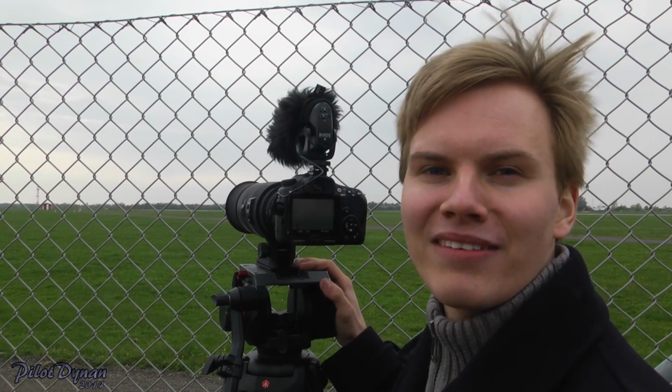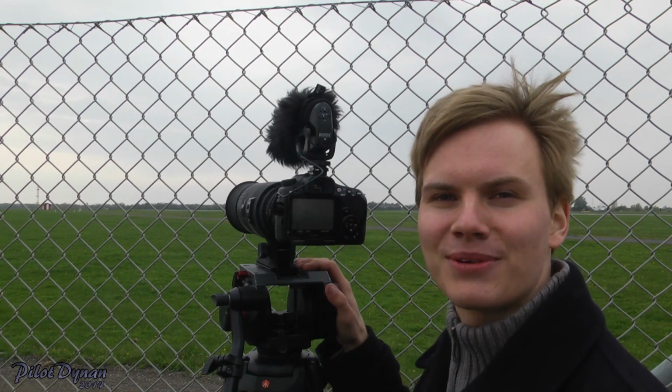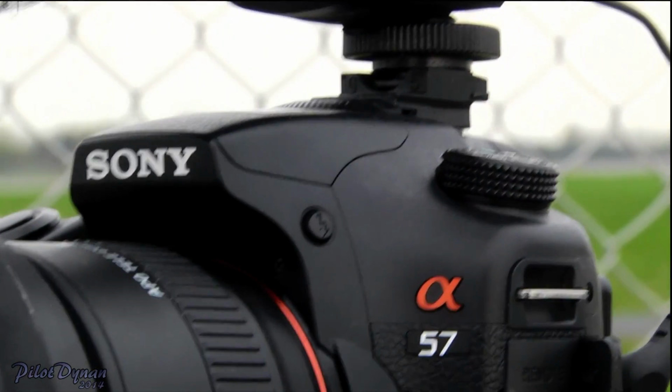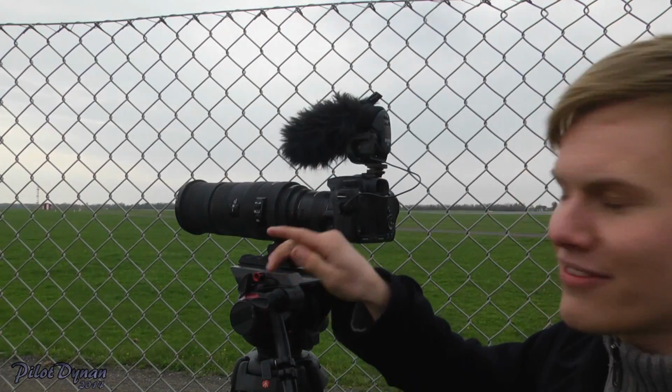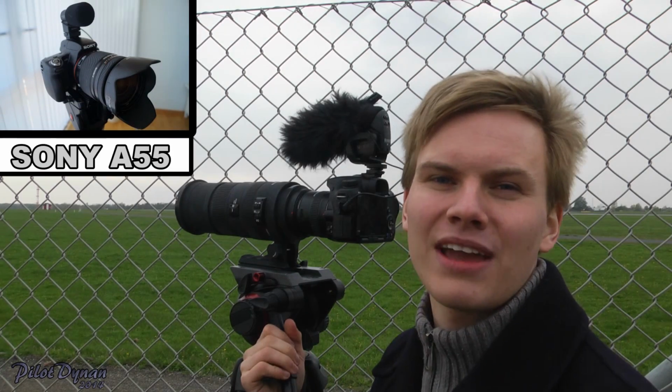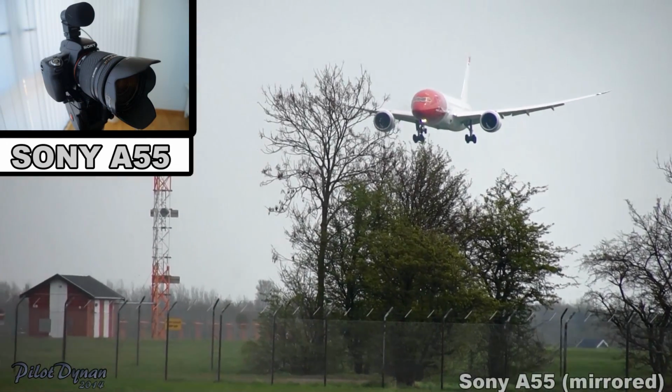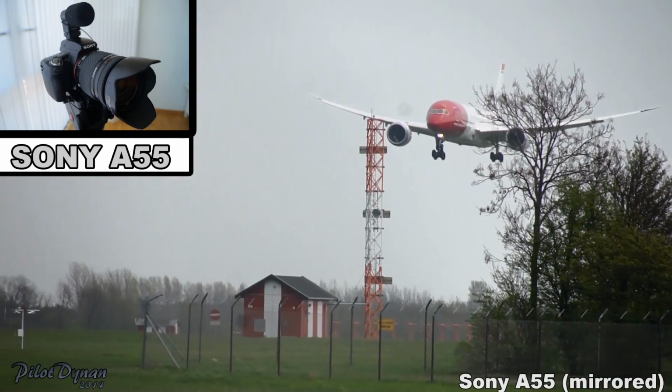So we've finally arrived at Copenhagen now. I've set up 2 cameras. I've set up this camera. This is the Sony A57, and over there I've set up a smaller Sony A55 with a 18 to 250 millimeter lens.